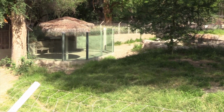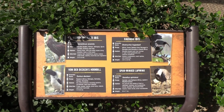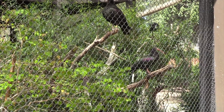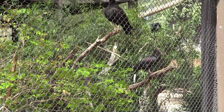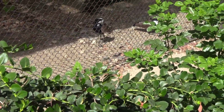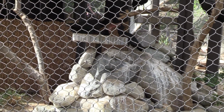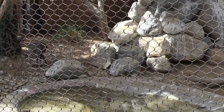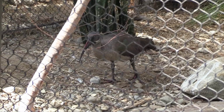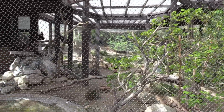Other viewing area. I got this nice bird aviary. Got northern bald ibis, von der Decken's hornbill, Hadada ibis, and spur-winged lapwing. Quite a few of the northern bald ibis. Oh, there's the lapwing down below. Cool looking. Making some interesting noises. The Hadada ibis, that's the one right there. All right, only one I'm not currently seeing is the von der Decken's hornbill.